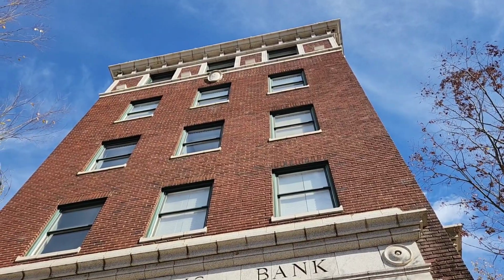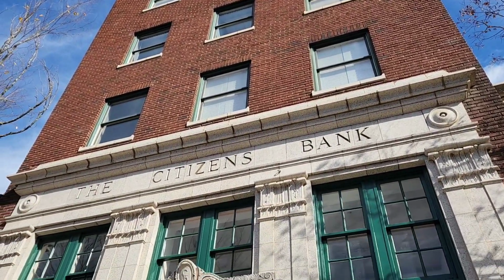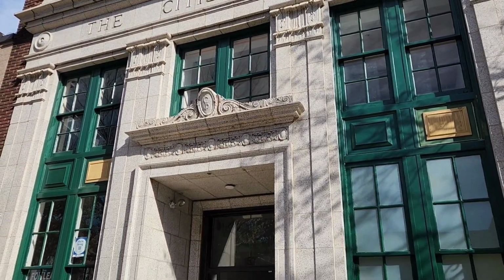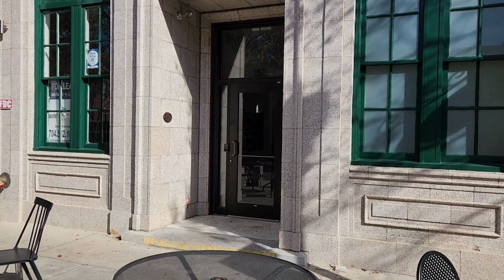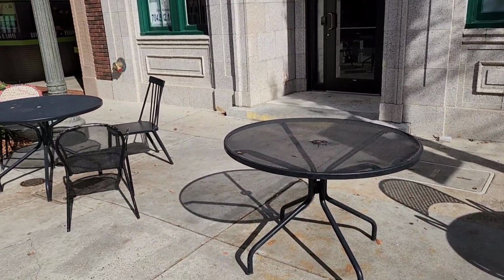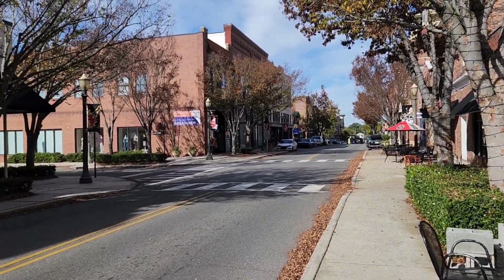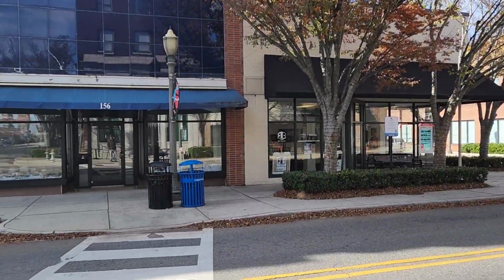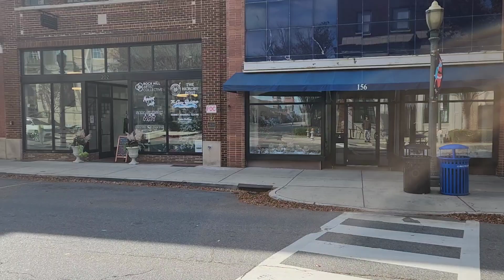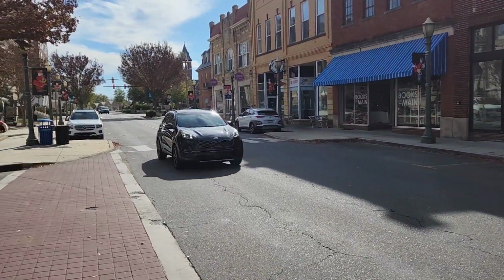And here's another view of where Amelie's is at the Citizens Bank. Here's the main grand entrance to the bank right here. Go in there, and there's Amelie's right inside. They have a little outside seating too. And here's another view of Main Street right here. We'll pan around here. They got a little Christmas village in the window there. That's cool. And again, it's a lot of museums, art centers, things like that.